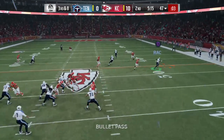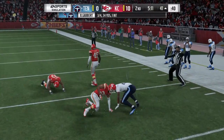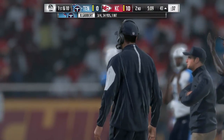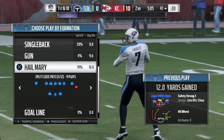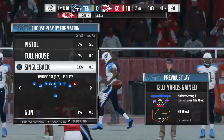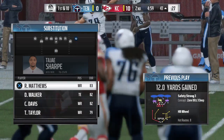Out of the gun, Gabbert. Finding his safety valve here. That's complete. And he will have first down yardage as he's brought down at the 41. The Titans efficient passing on this drive. There's another first down. And now the passing game here in the 2nd quarter starting to heat up a little bit.